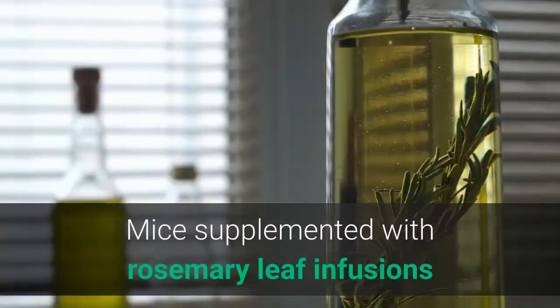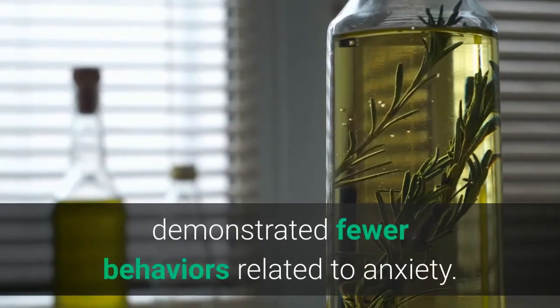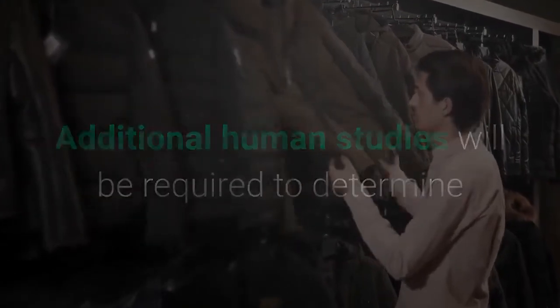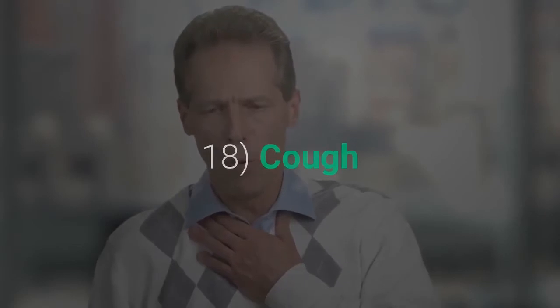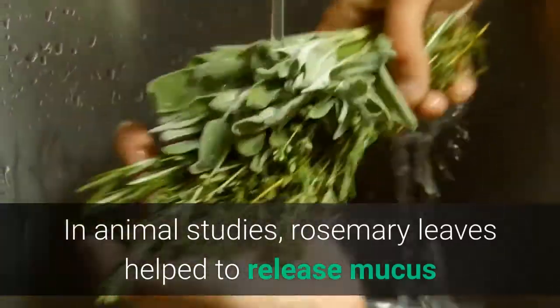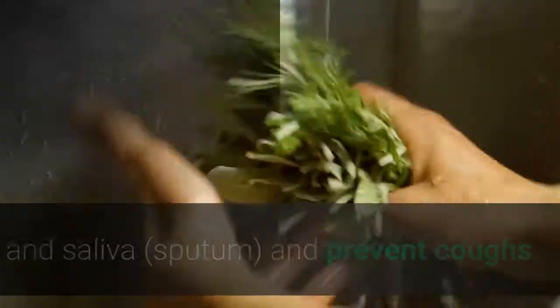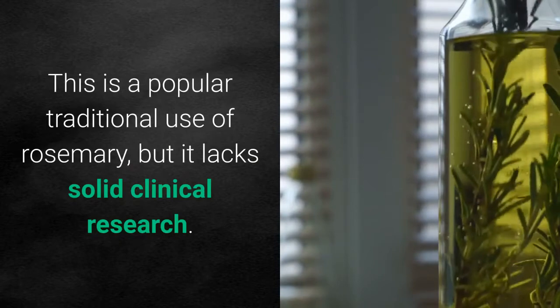Mice supplemented with rosemary leaf infusions demonstrated fewer behaviors related to anxiety. Additional human studies will be required to determine whether these effects are clinically significant. 18. Cough. In animal studies, rosemary leaves help to release mucus and saliva, sputum, and prevent coughs. This is a popular traditional use of rosemary, but it lacks solid clinical research.